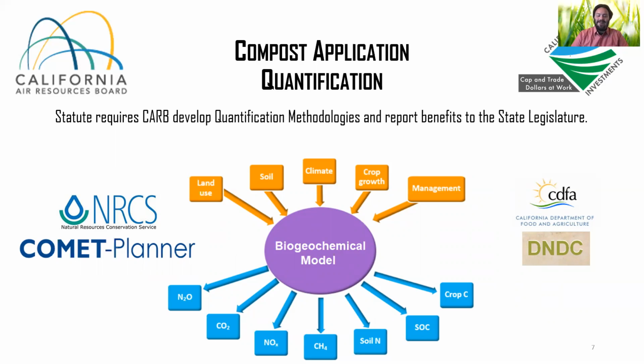Biogeochemical models require information about land use, the soil, the climate, the crops, and the land management to determine emissions and soil carbon sequestration. For the Healthy Soils practices that have been developed by NRCS, the greenhouse gas benefit is calculated using a model called DayCent. NRCS partnered with Colorado State University to compile the DayCent results in a tool called COMET-Planner.